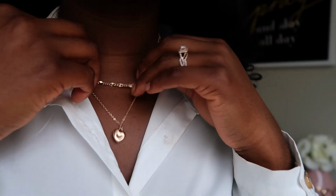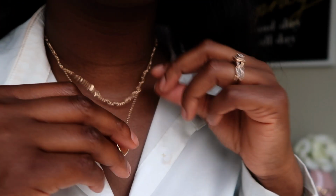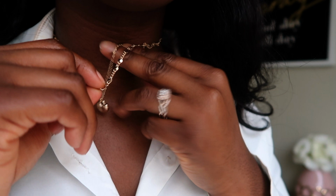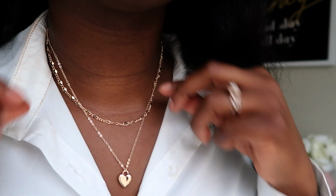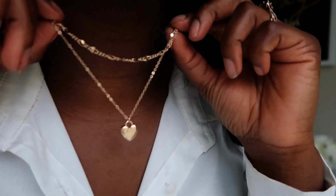They're really pretty. The next thing that I got is this necklace right here. It's just such a pretty necklace again, and it's kind of going with my Valentine's Day theme. I'm trying to plan some Valentine's Day content, so I thought this was perfect. It's just a nice heart necklace. The necklace was $9.99 and the earrings were $5.99.